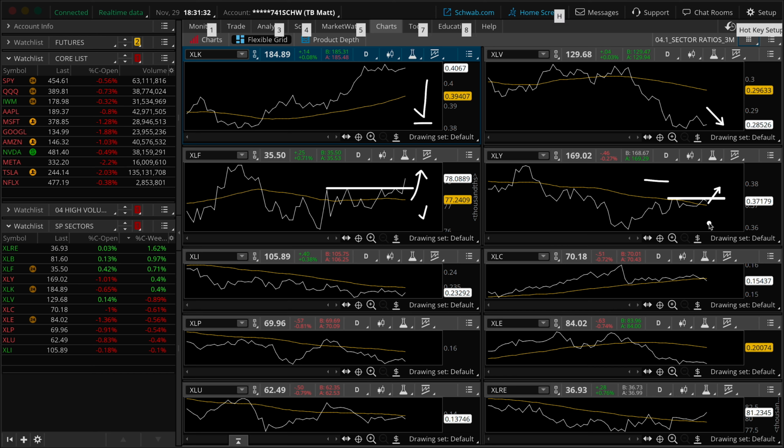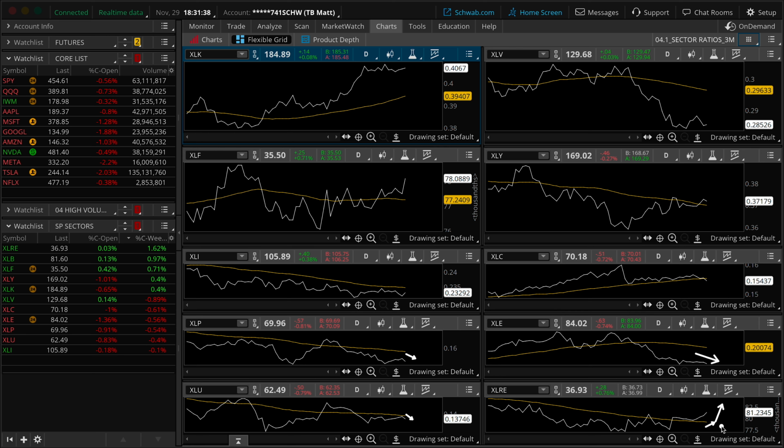Right? If we look at the risk-off sectors, again, moving lower, rejecting the 50 SMA. Energy is slightly lower. Obviously, real estate is outperforming with what's going on with rates, but overall, the ratios right now would speak to risk on, maybe a little bit more on the neutral side of that, but certainly not risk off at this point in time.